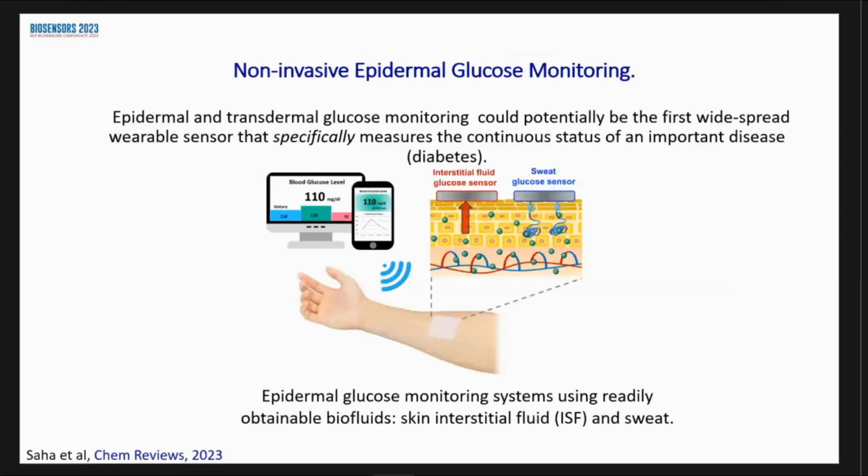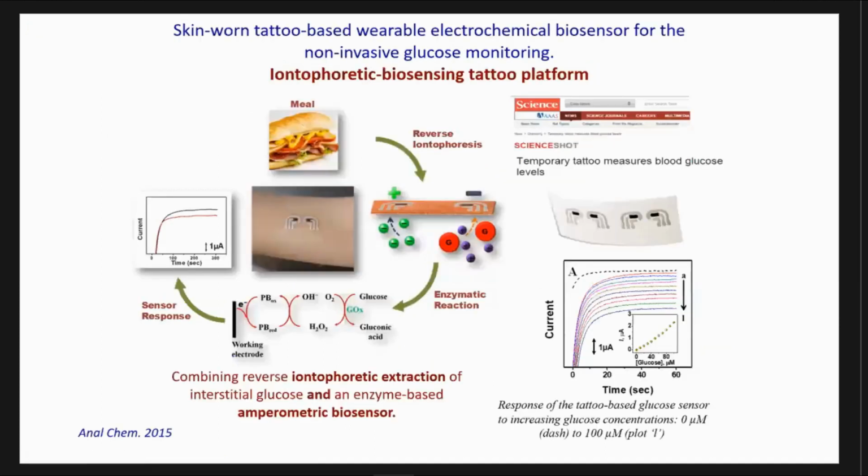Then, as I mentioned, diabetes is playing a major role, moving to minimally invasive, non-invasive glucose monitoring, ketone detection, maybe insulin one day. So again, aiming to measure glucose in sweat or ISF, as we mentioned, using the sweat first, where we use the same tattoo, with a reverse iontophoretic extraction after the big breakfast. You see jump in the glucose, and this is with the Prussian blue mediator. You get very selective detection of glucose before the meal, after the meal.